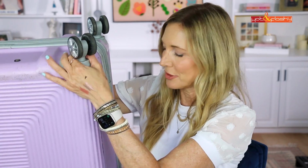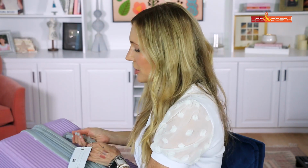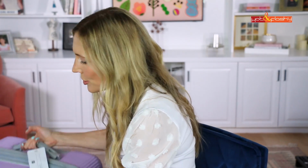You guys had warned me about those cobblestone streets in Greece. I had no idea what you were talking about, but now that I've been there, I do. And so this is a really rugged suitcase and has lasted through all those trips with no breakage. I highly recommend this suitcase, and it was under $100, so it's a really, really great suitcase.